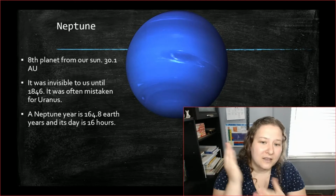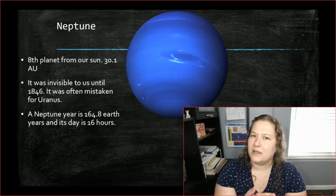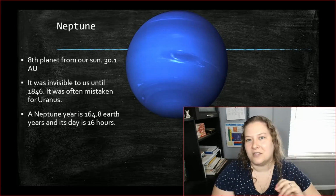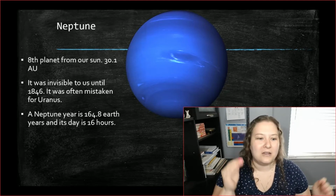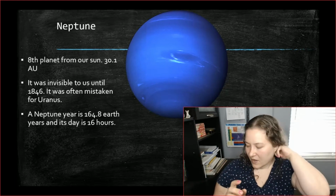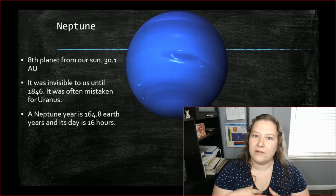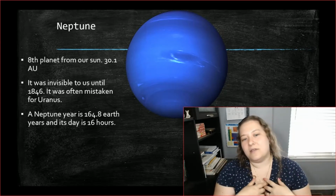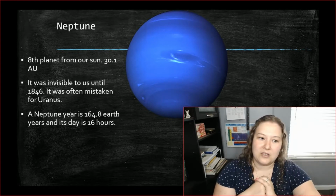They notice that this planet, which they thought was Uranus, is not following a normal orbital pattern. It's not the same distance away. It's not the same orbit. It's wonky, right? And it wasn't until 1846 that they realized, uh-oh, we've actually been looking at another planet. So they named this one Neptune. Neptune is the 8th planet from our sun.